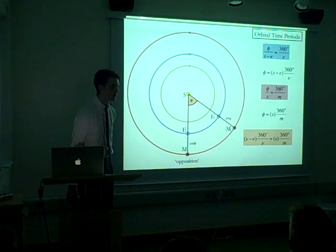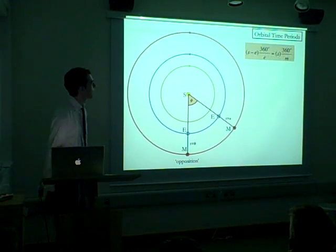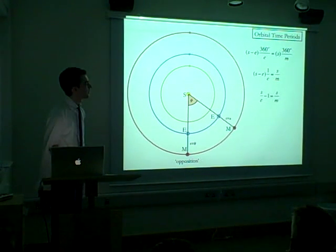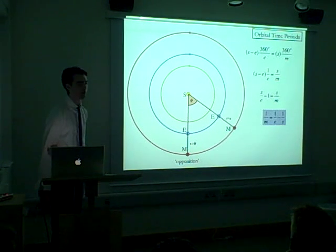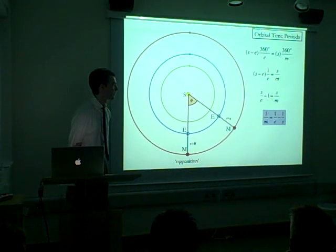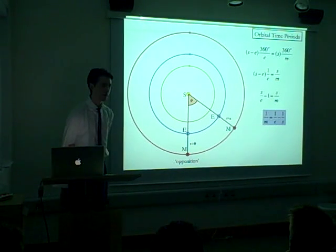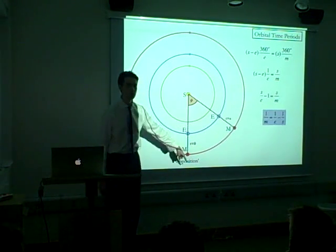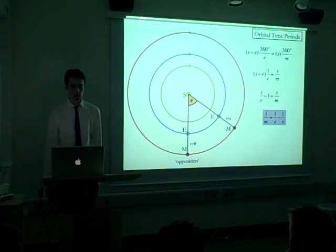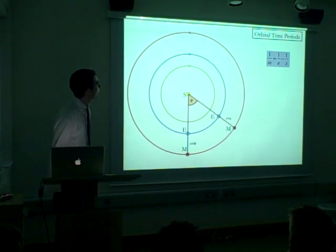And I've got that. Don't worry if you can't follow the steps, you just need to know that it can be done. And there it is, rearranged, still further rearranged, and once more. So now that's an expression of the orbital time period of Mars, if you know the orbital time period of the Earth, which we do, it's a year, and the time for these two oppositions to occur, and you can wait for it to happen and then measure it. So, we now have the orbital time period of Mars.